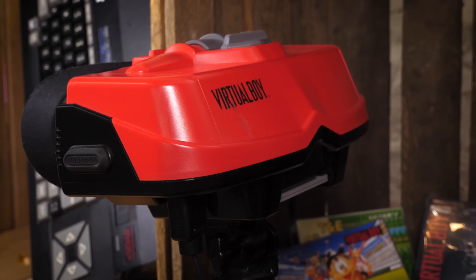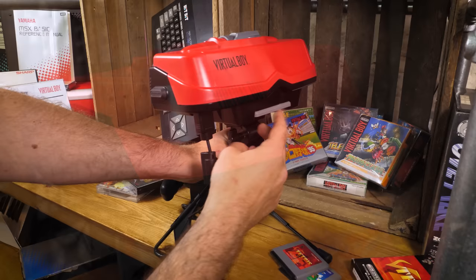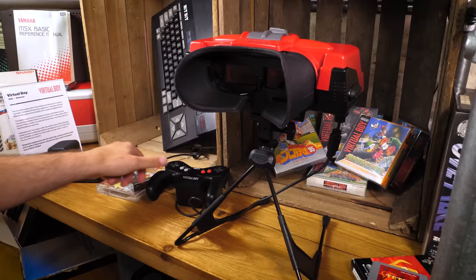Yes, it's uncomfortable to play for any length of time, but the stereoscopic effect really works well in games like Wario Land, which I'm going to try and film for you now just by shoving my camera into the headset and we'll see what we pick up.